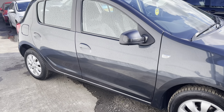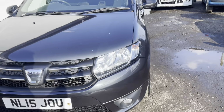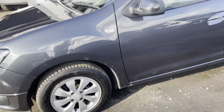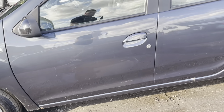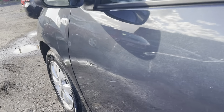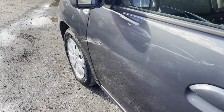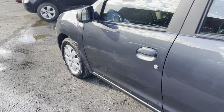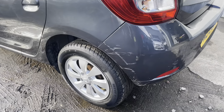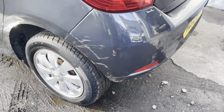It has been looked after, but it's been through the sort of £10 car wash every single month, I think, because there's a lot of marring on the paint. It's hard to see in this light, but let's see if I can catch some of it with the sun on it. It's hard to see, but I can see it in person. Desperately needs a good machine polish. We've got a little scuff here that we're going to have to take care of.